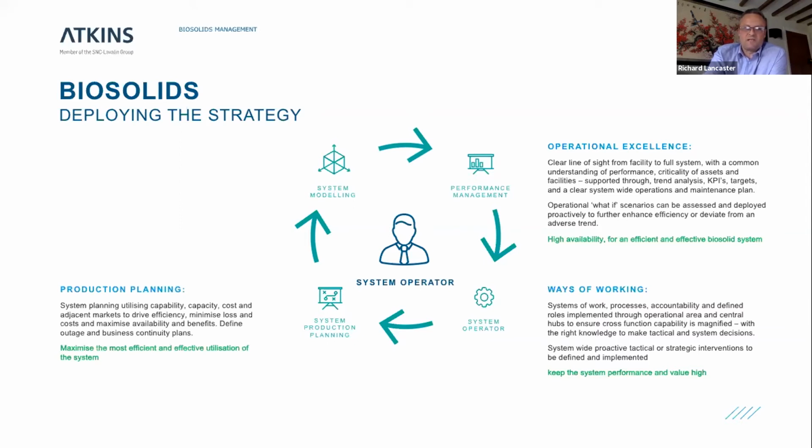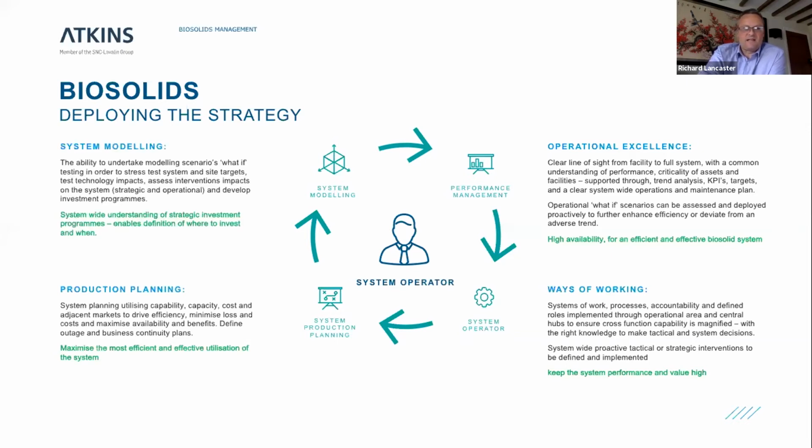Production planning obviously comes into that, and maximizing the most cost-effective end-to-end system utilization is absolutely critical to a well-operated strategy. And then finally, modeling it as a system. So system-wide understanding of where to invest in my asset base, where to put that technology, not just geographically, but where to put it and how do you configure it to my other facilities. This is ultimately important. And we mentioned dewatering before, and dewatering and removing the water from the biosolids is absolutely critical in this process to ensure that you give yourself the maximum opportunity.